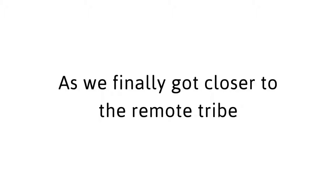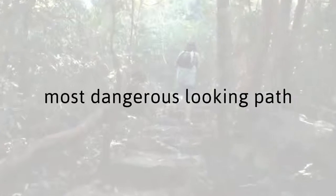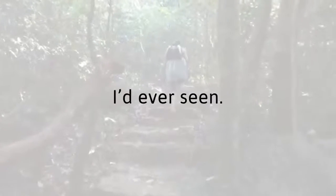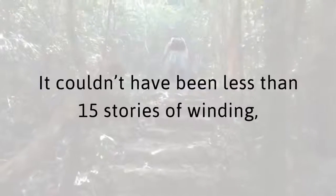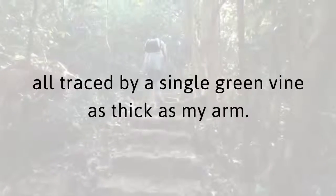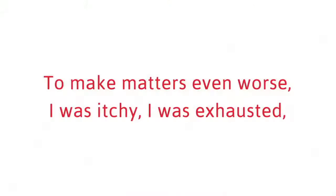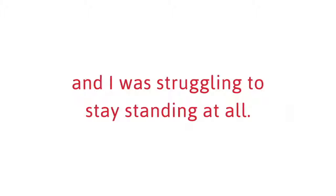As we finally got closer to the remote tribe that guarded the red tea recipe, our guide showed us the trail we had to climb, which was the only way up. It was the steepest, most dangerous-looking path I'd ever seen. It couldn't have been less than 15 stories of winding, jagged rocks and mud, all traced by a single green vine as thick as my arm. To make matters even worse, I was itchy, I was exhausted, and I was struggling to stay standing at all.